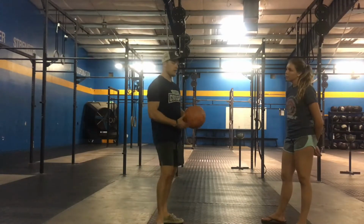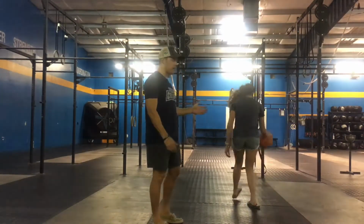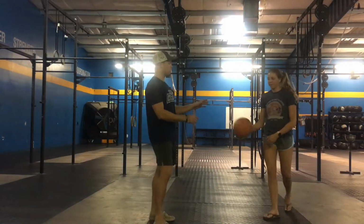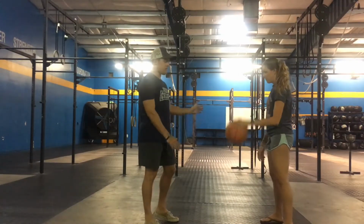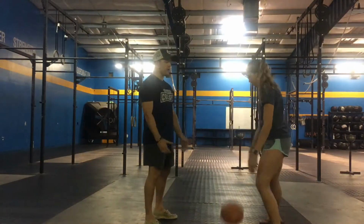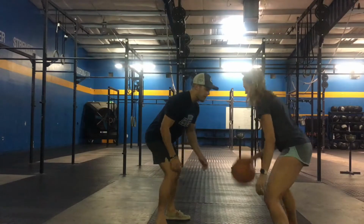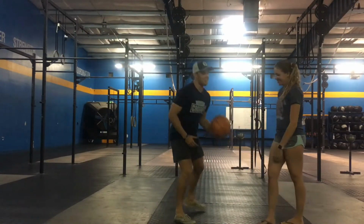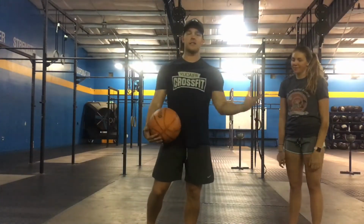So we'll start off simple. I'll just be dribbling the ball, and their goal is to be quick with their hand in order to get the ball from them. As you progress, and that seems a little bit too easy, one person can be dribbling the ball back and forth between two hands, as well as moving their feet around to make it a little bit more challenging. So she's going to be doing that. I'll see how quick I can get the ball from her. So it takes a little bit of practice, but this is one way that we can practice speed with our hands stealing a basketball.